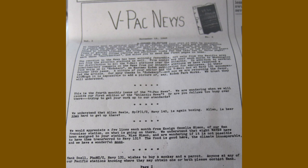And then we would appreciate a few lines each month from Ensign Cecilia Simon of our San Francisco station on what is going on there. We understand that 8 WAVES, what WAVES were, have been assigned to your station, Miss Simon, and are wondering if it is not possible to have them transferred to our station. The food is good here, the climate incomparable, and we have a wonderful moon. So this is the way in which they were making light of an incredibly difficult and very, very painful situation they were all living in. And that was the fourth edition of it. It kept going, it started in early '42 and ended in '45.